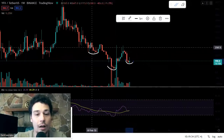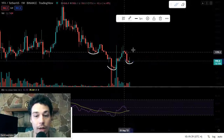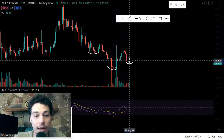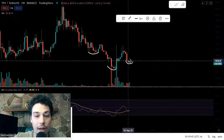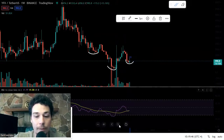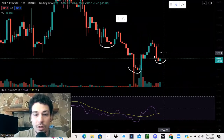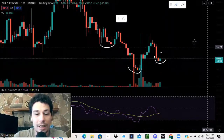There's our left shoulder. Here's our head. Here's our right shoulder. Now, this candlestick right here is not the strongest candlestick. We would have liked to see it close up towards this level here. But that's not the worst.